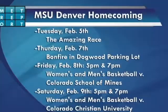All next week, MSU Denver will be celebrating Homecoming Week. There will be live music, games, and much more. You can listen to local bands during Battle of the Bands on Monday, race around campus in the Amazing Race on Tuesday, show off your school pride on Wednesday's Spirit Day, gather around Dogwood parking lot Thursday evening for a bonfire, and end the week with the men's basketball game against Colorado School of Mines on Friday, while the women's team faces Colorado Christian on Saturday.